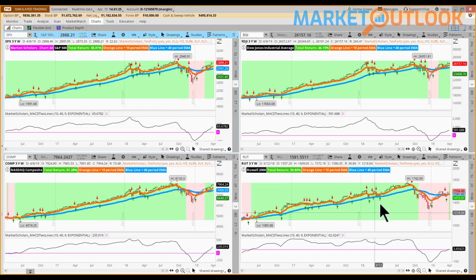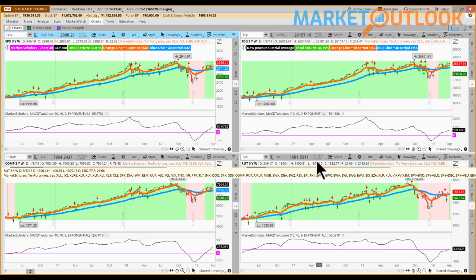Remember, since we're using weekly candles here, we do need to wait until Friday to officially report whether we have a bullish or bearish crossover. But at this particular moment in time, things are looking even brighter today than they were yesterday. Remember, yesterday we were looking at the Russell being down 1.2%. Today we snapped back 1.4% to the upside.